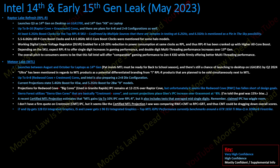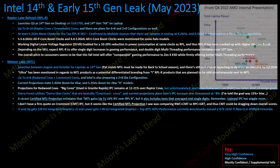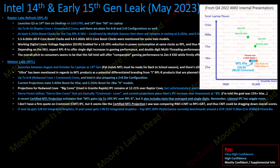Anyways, though, i7 and up gets 128 execution units. i5 and lower gets 96 execution units at most or less. And I'm told that those top 128 execution unit models, they're benchmarking around a GTX 1650 Ti Max-Q in 3DMark Fire Strike. And so I actually saw a Time Spy score where it was, again, a little better than a 1650 Ti at lower TDPs. And what this means is that chart I showed you, AMD was underestimating Intel, but this still is incredibly unlikely to compete with Strix Point in integrated graphics.